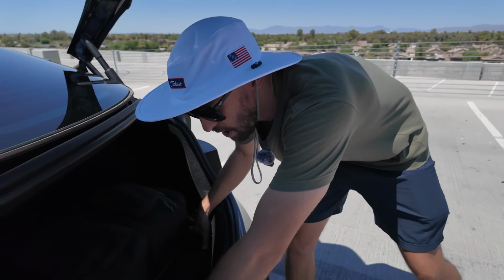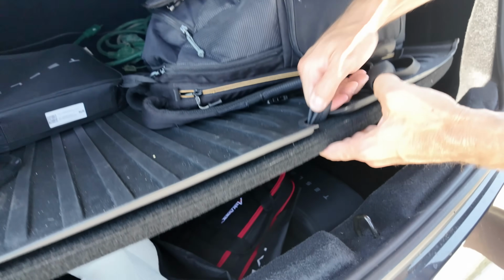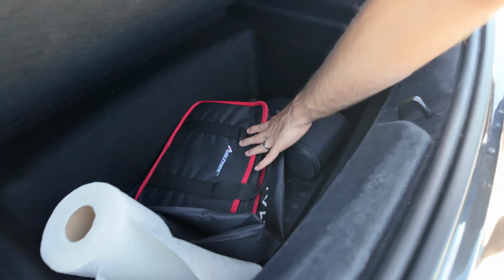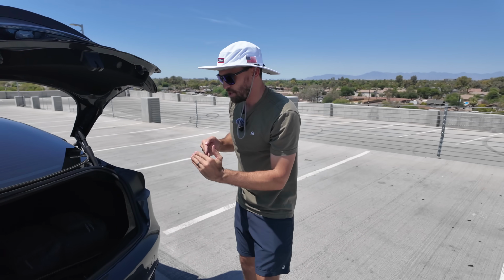Now, in the back of the Model 3, we have space here, and then the trunk. But then you also have this huge rear sub compartment down here where you can store things like your compressor or flat tire kit, some paper towels. All that stuff can be stored under here while still having a ton of space here. So far, Tesla's packaging is better. They're using space more effectively.